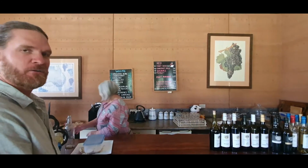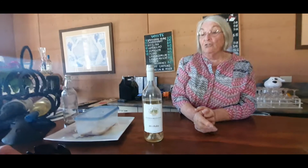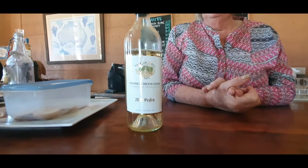Yes, would you like to have a taste? Well, why not? So this is a Spanish grape, and they actually make sherry over there with this one. But we just do the wine, don't do a fortified because we've got a few fortifieds. But maybe down the track we'll have a go at doing something with it. Let's get into a bit of Pedro and have a taste of that one, eh?